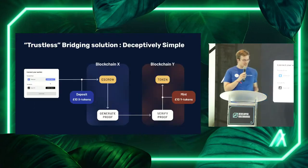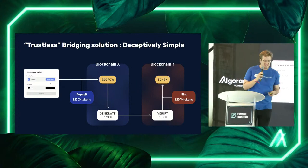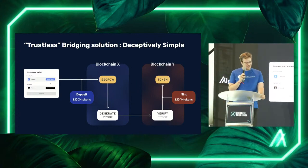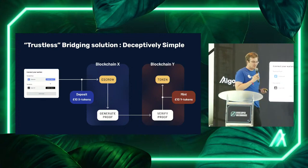So to discuss what a bridge is, we're going to take the trustless model, and it's called trustless because all the logic in the bridge is undertaken in the blockchains themselves, so there's no more trust required outside of the trust you have in the blockchains.